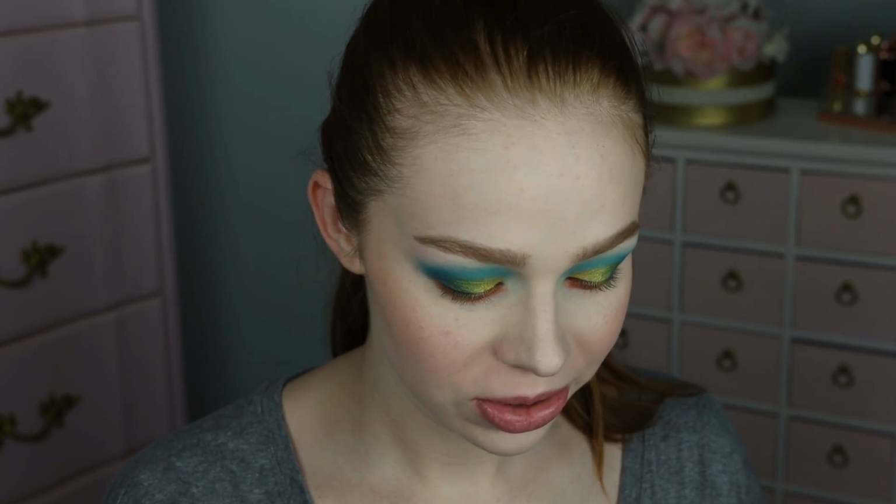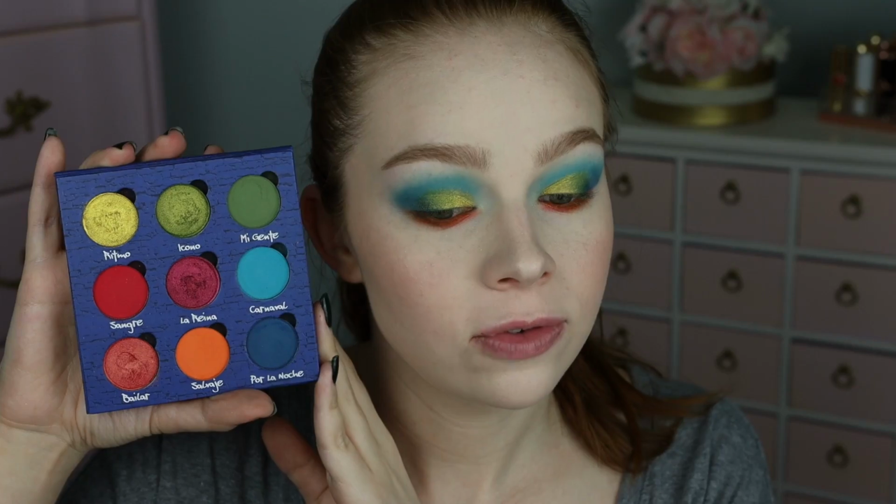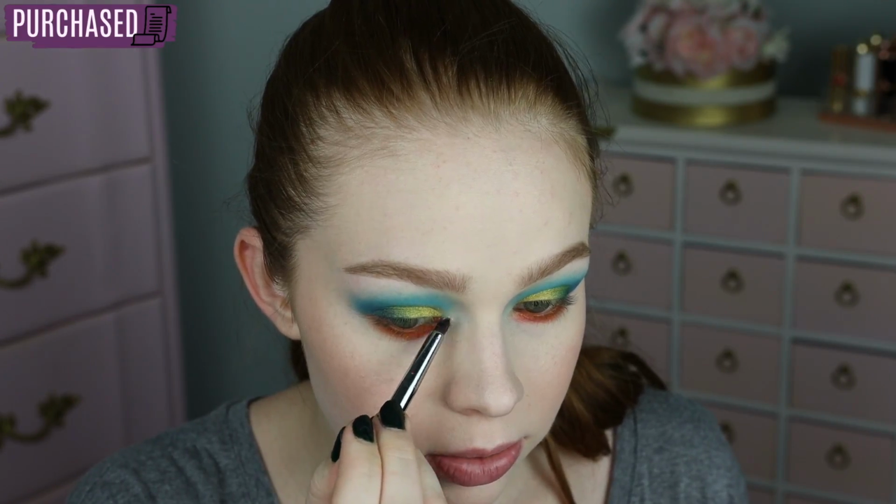Okay, so this is definitely a very interesting color story overall. I don't really feel like there's an inner corner shade in this palette for this look. I think I want to do something a little bit more white based, so I'm going to grab a Terra Moon single, in the shade Powdered Sugar, and just pop that on the inner corner.